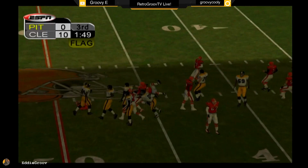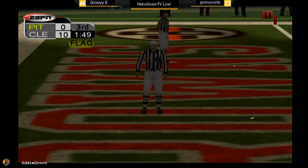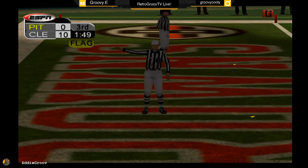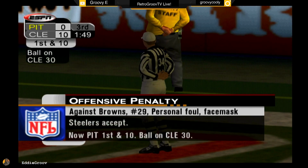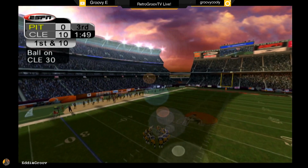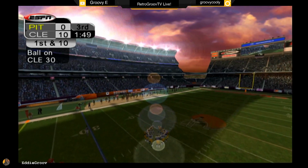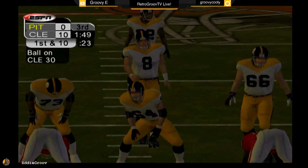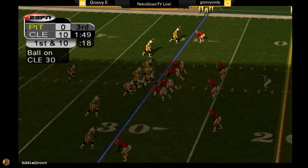Randall takes it at the 50. Stopped at the 45. Face mask, number 29, offense. 15-yard penalty from the spot of the foul. Sean Jones went down. He really yanked on that helmet back there, so the personal foul call was a good one. You can't pull someone's face mask like that. First and 10. The Steelers start this drive already in field goal position, and they're going to line up at the 30-yard line.